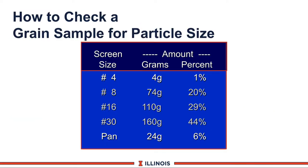Now here's an example ration, grain mix. How would you judge this? Here are our breakdowns in terms of percent on the top screens, middle and bottom screens. Now, if you understand how our screens work, then you can interpret this sample. Most of us would say, wow, there are really some differences, but is this an A plus or is it a C minus? Let's go to our next slide and grade it out.